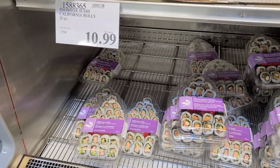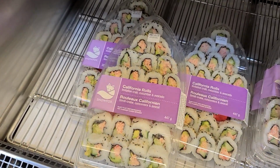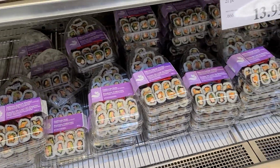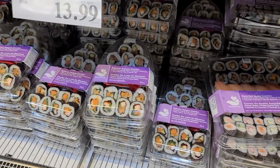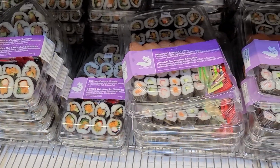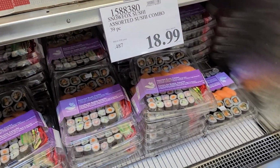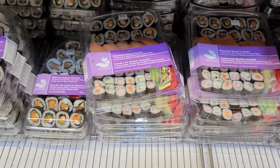And I also wanted to show you guys, Costco Canada now has sushi. They have sushi. They have so many options to choose from, and the prices are better than at an all-you-can-eat fancy sushi restaurant. But my question is, is it good? Have you purchased sushi at Costco before? I really want you to let me know. I'm definitely a sushi snob and I'm not mad at it.